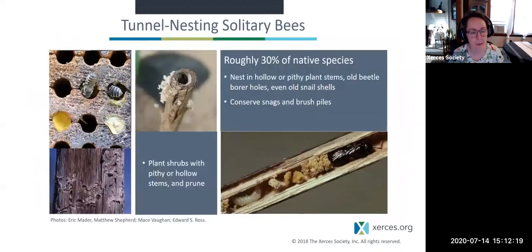Above ground, these are ones that you really don't see too much of in southern New Mexico, but maybe in riparian habitats and areas with more trees near the bosque, you'll see more tunnel nesting bees that live in wood or that live in pithy stems of plants. So this one at the bottom right is a small carpenter bee. I have those living in my Monarda stems, my bee balm stems, out in my front yard.